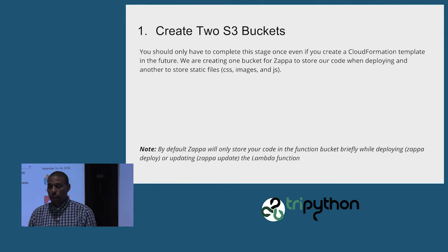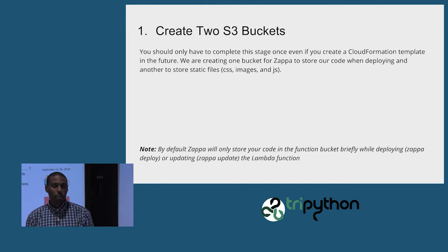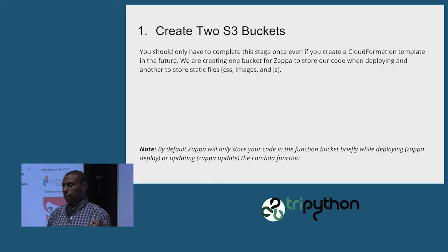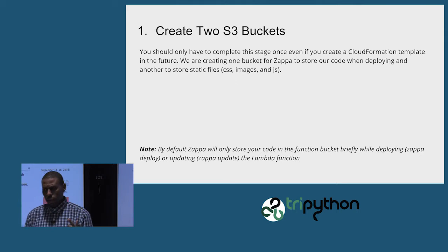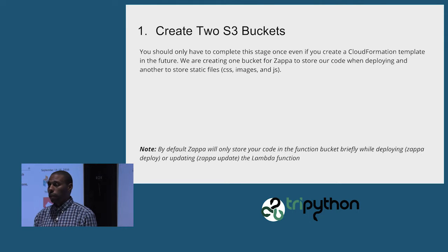Step one is probably the simplest step. Just create two S3 buckets. You're going to create one bucket that the Zappa library will upload your code to briefly while it's deploying it to Lambda. And then the second bucket is, especially if you're running a Django app that has static files, like CSS, images, JavaScript, you need a place for those files to stay.